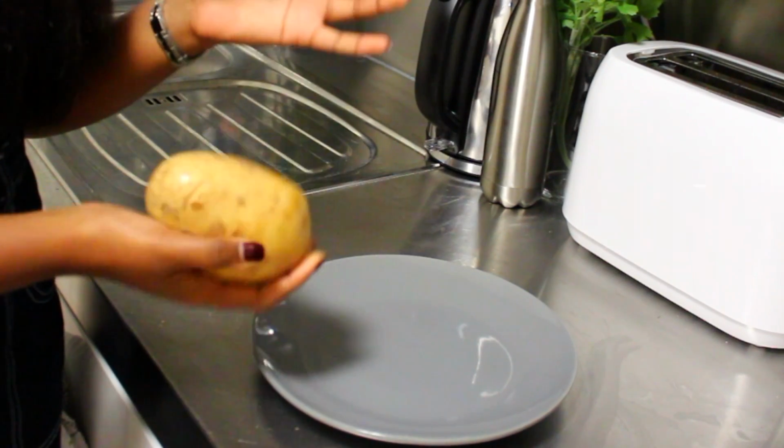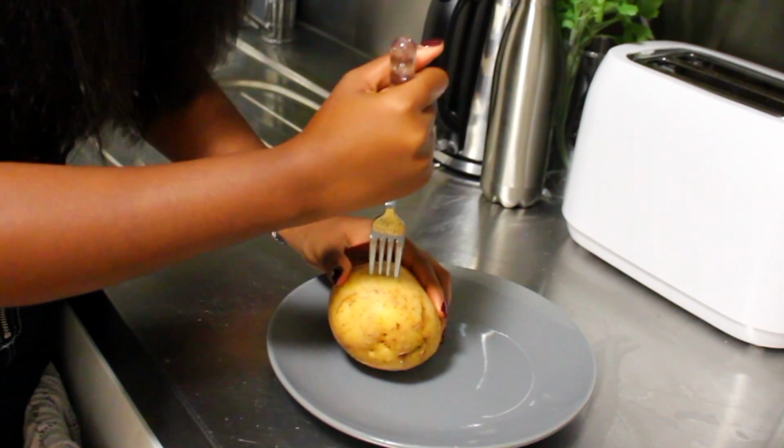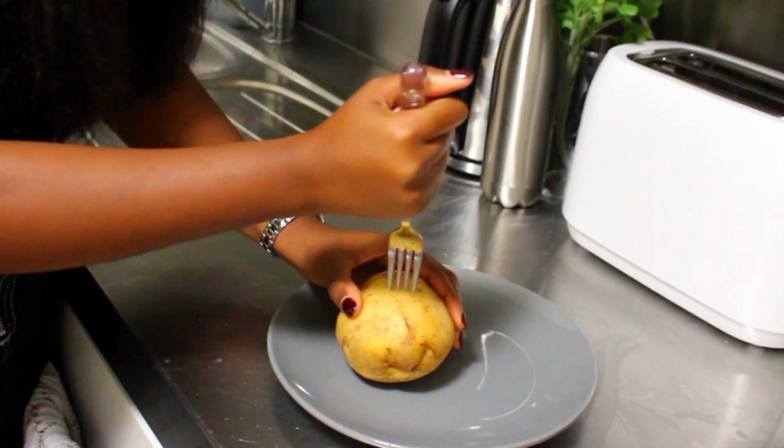First, you want to start off by washing the potato. Then you just grab a fork and think about your ex-boyfriend. In all seriousness, the next step is just poking holes across the potato.